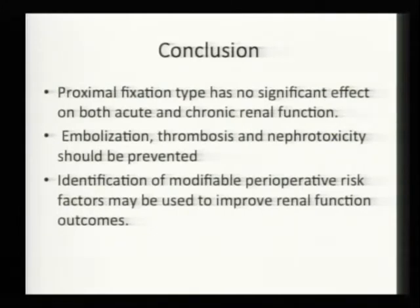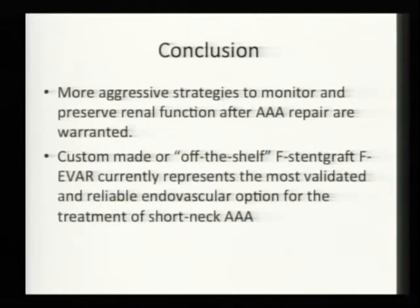So in conclusion, proximal fixation type has no significant effect on both acute and chronic renal function. Embolization, thrombosis, and nephrotoxicity should be prevented. Identification of modifiable perioperative risk factors may be used to improve renal function outcomes. More aggressive strategies to monitor and preserve renal function after AAA repair are warranted, and custom-made or off-the-shelf fenestrated stent graft currently represent the most validated endovascular option for this type of patients.